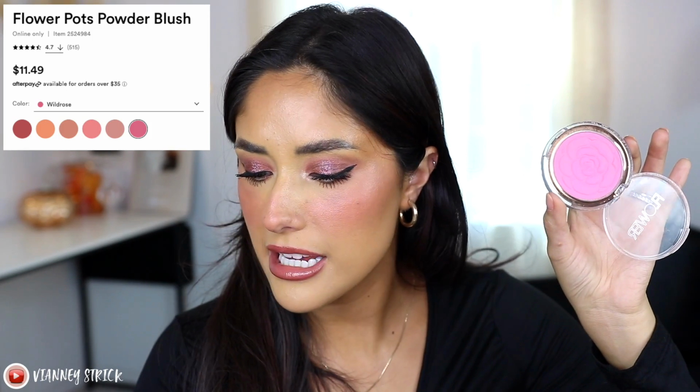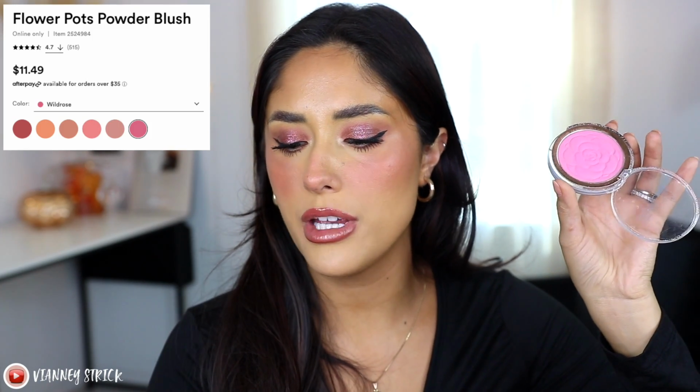Now, let's talk about this one. This is actually from Flower Beauty. I only have 1 shade of this, and this is the shade Wild Rose. I got the shade because it looks very similar to all those Dior blushes that everybody likes. I feel like that very cool tone pinky shade is really in right now. Sometimes it's a little too light for me, but this is a nice formula because it is pretty pigmented. This is going to be $10, and they do have 7 different shades, and they do have a good mixture of cool tone and warm tone.